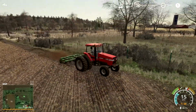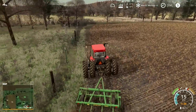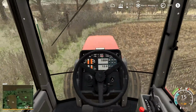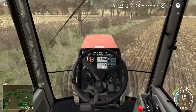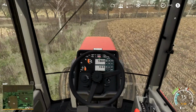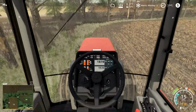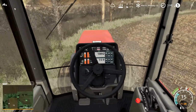Anyway, this is a really nice looking model here. Case 8910. I've never seen one in real life, but it looked like a good thing I could pick up in the game. A two-wheel drive tractor. You know, we wanted to cut costs a little bit. We were trying to save a little bit of money. Obviously, going with something that has mechanical front-wheel drive costs a little extra, like that John Deere 6410. That's just how it happened to be set up.